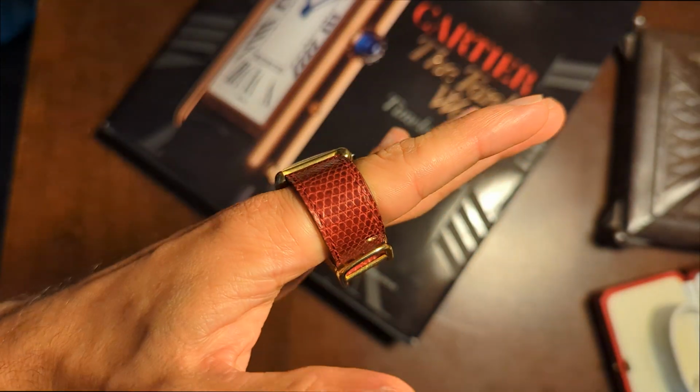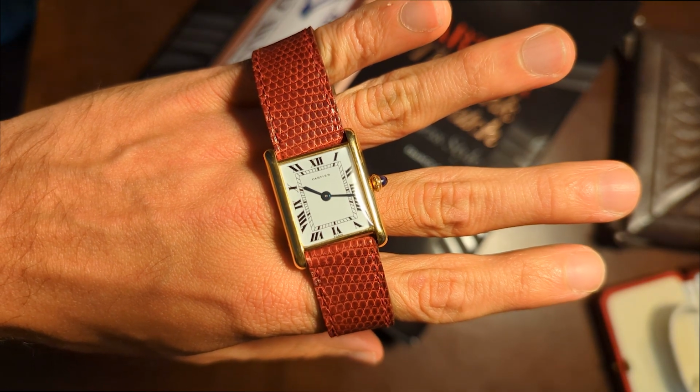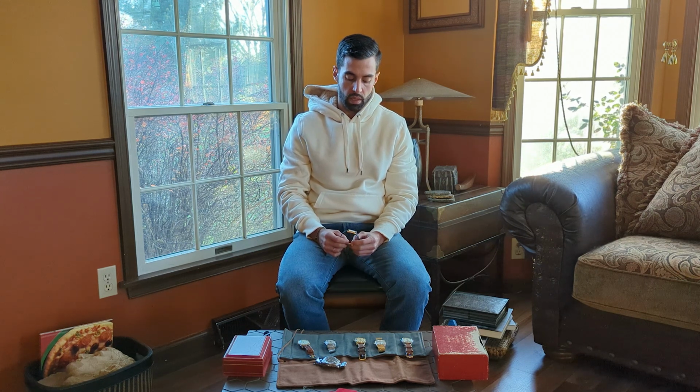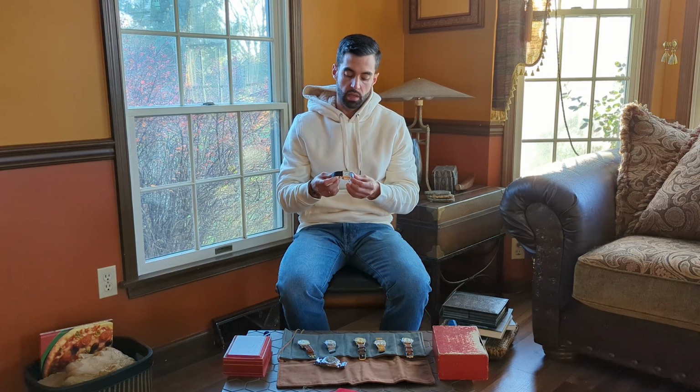It comes on its original deployment clasp. It also comes with the original box and a really cool Cartier strap that I don't think was originally sold with the watch. But like I said, these straps have to be custom made, which adds that luxury component to it, knowing something was made for your wrist, but also having the deployment clasp on top of it. I was very, very happy and excited when I got this one.